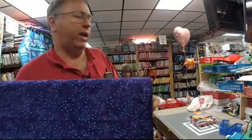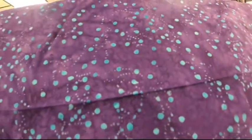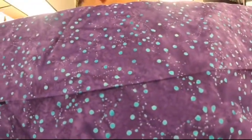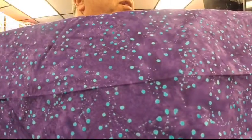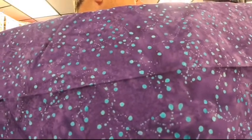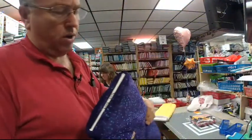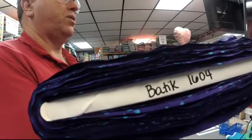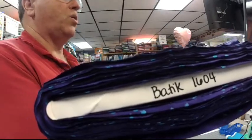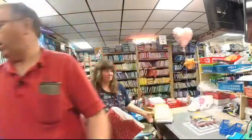Okay, I got a purple here. This is batik, folks, batik. Pay attention here. The label says Batik Textiles. Is that a company? It's a new company we've never bought from. Oh, okay. Because we've got a ton of Banyan batiks in our batik room. All of our batiks are $9.99 a yard, so you just type in, search in batik number 1609 or 1604 to get this purpley one with the blue-green dots going on.